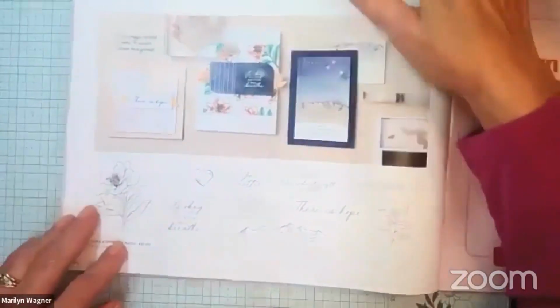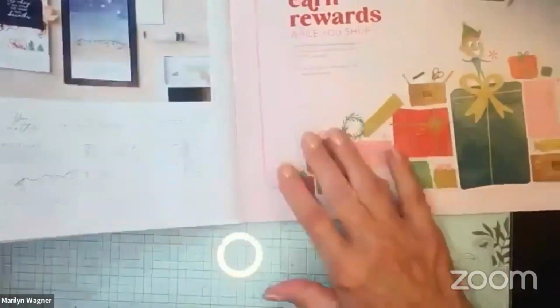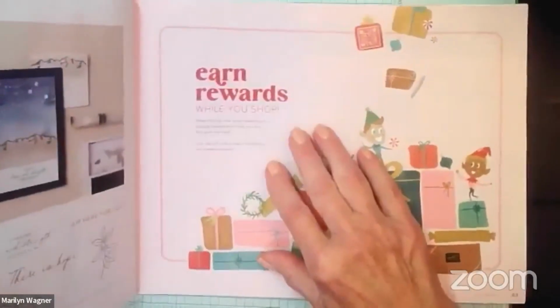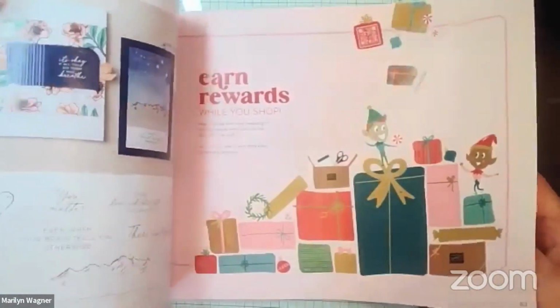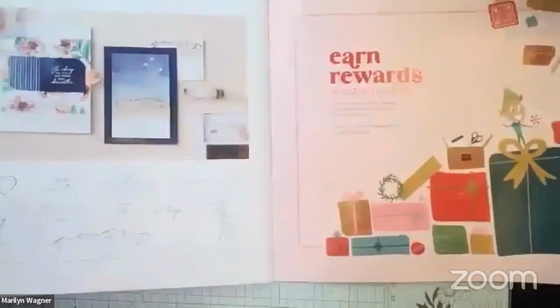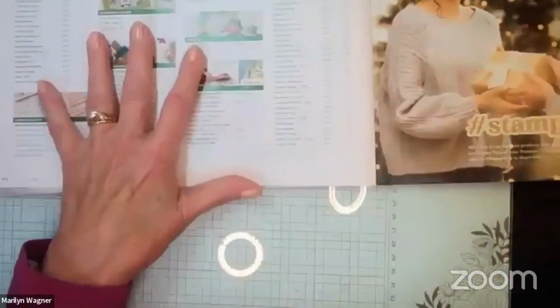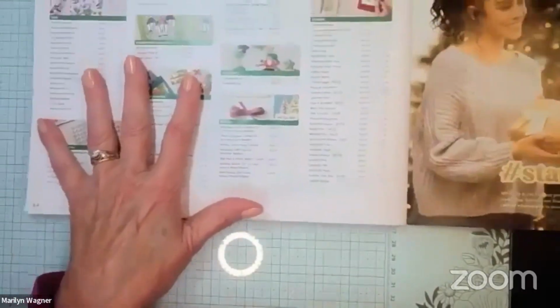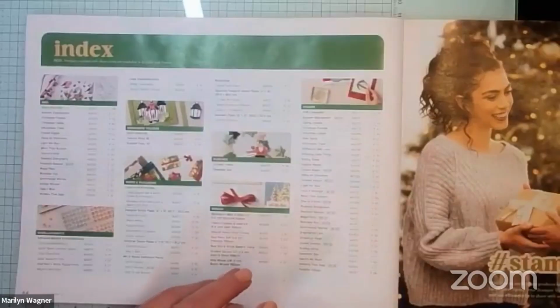Love and strength. We all need love and strength and encouragement. Another beautiful set. And we're getting to the back of the catalog. Earn rewards while you shop is a new feature coming out. But right now we can earn rewards for certain dollars. This will change in the spring. And that brings us to the index, which, as Joanne had mentioned, we were all going to talk about. I'll go ahead with that.